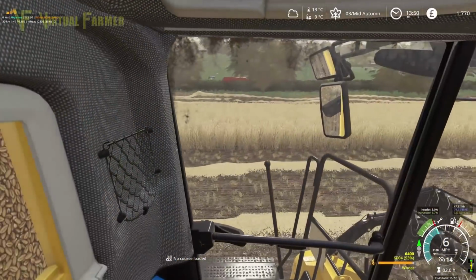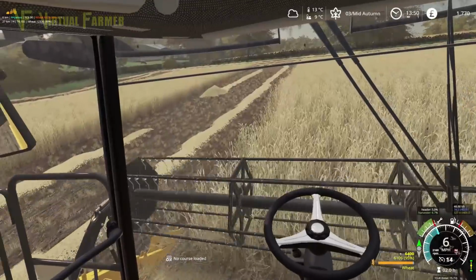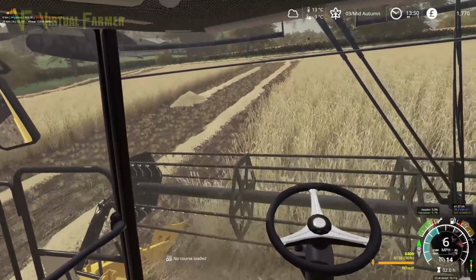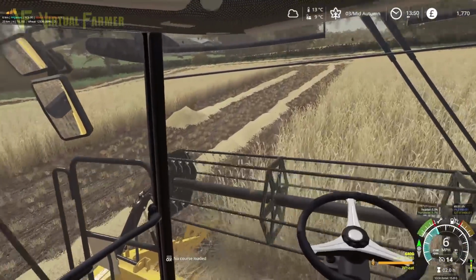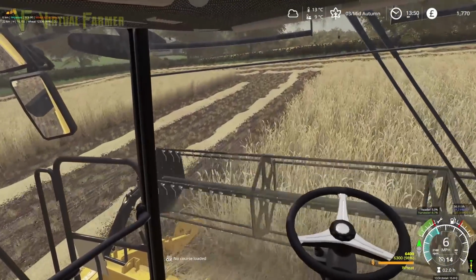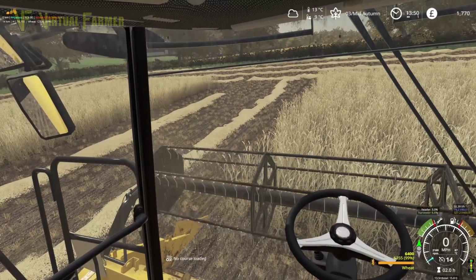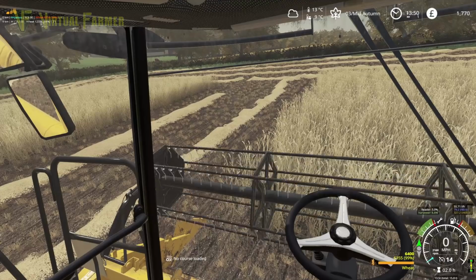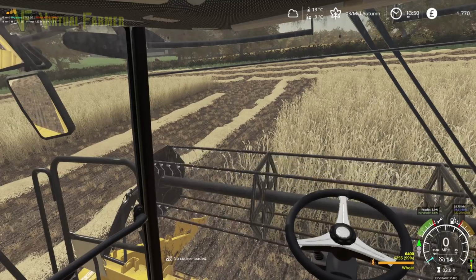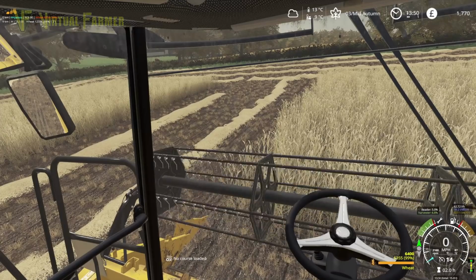The downside, of course, to using equipment is this. Basically, we are 96% full, 97, 98. Yeah, we're not going to make it to the end of this row. So I'm just going to put this out here and put my beacons on. And we'll see when Mark turns up.